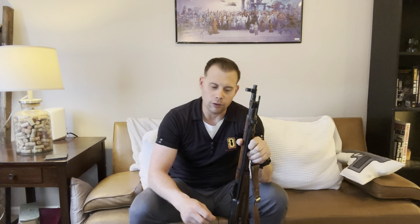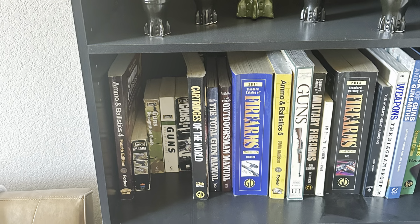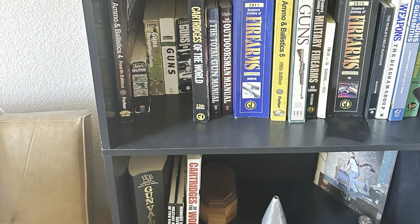Now, something that this rifle started to confront me with is that I did not necessarily have the knowledge I thought I had in firearms. And this might be surprising, especially for anybody who's known me for a really long time. When I was a kid growing up, I read all kinds of firearms stuff. I read books, I read magazine articles. I still have many of them on my shelves here today. Pricing guides, the whole shebang. I immersed myself in firearms culture.